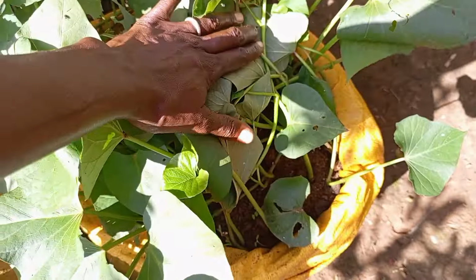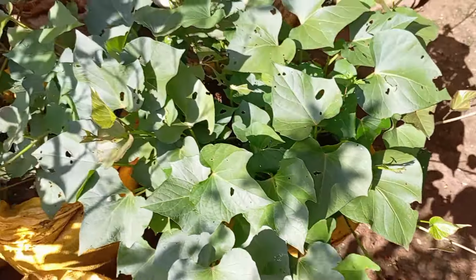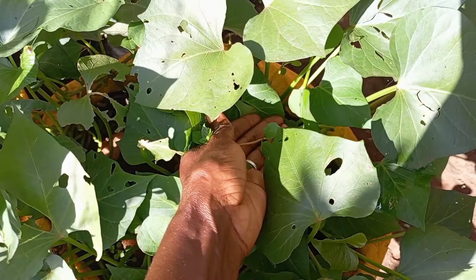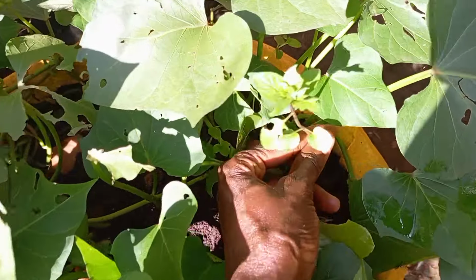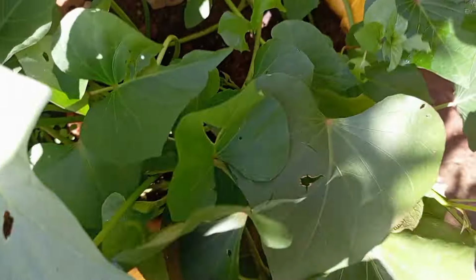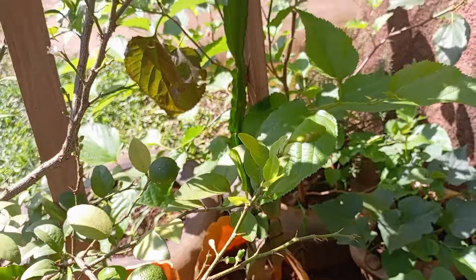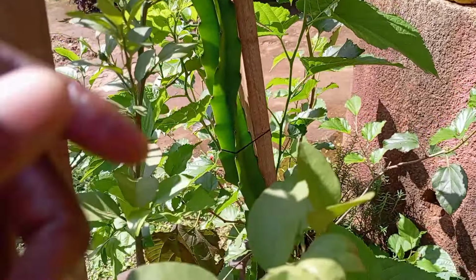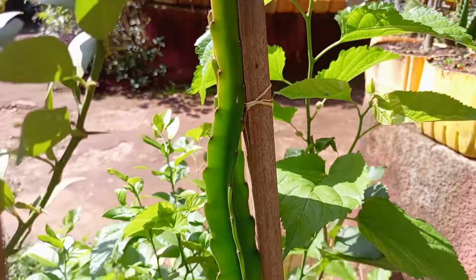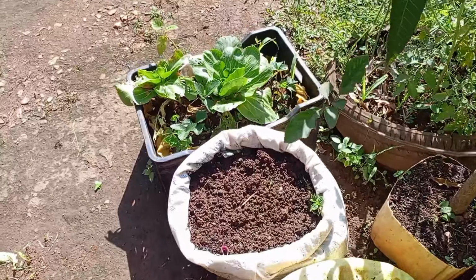The potatoes seem to love it here in the sacks. These 4 sacks have potatoes. I threw some mint here and it's surviving, but barely. It's very leggy. I already showed the dragon fruit in a video that I did not so long ago. The lemons, we saw that already.